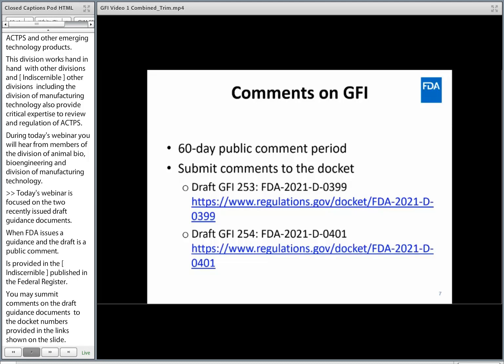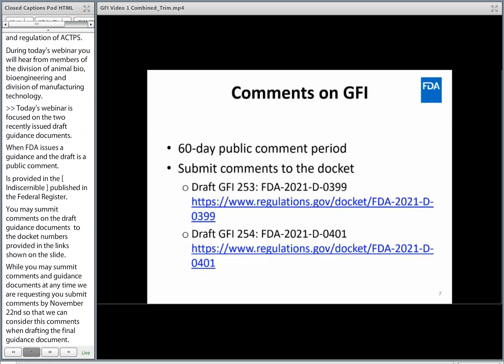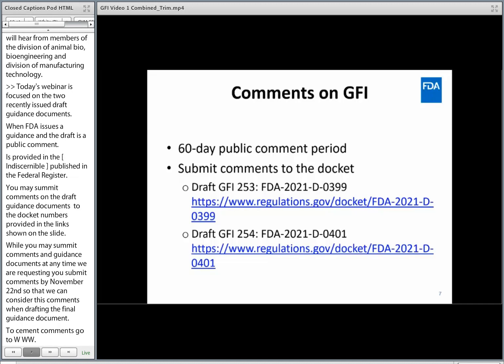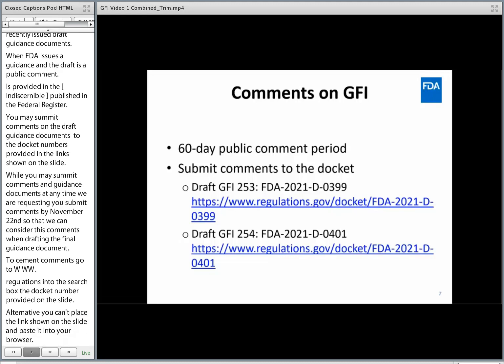To submit comments, go to www.regulations.gov and enter into the search box the docket numbers provided on the slide. Alternatively, you can type the link shown on the slide directly into your browser. Please note that sending us an email is not the same as submitting a comment to the docket for consideration in drafting the final guidance documents. All comments on the draft guidance documents should be submitted to the docket.